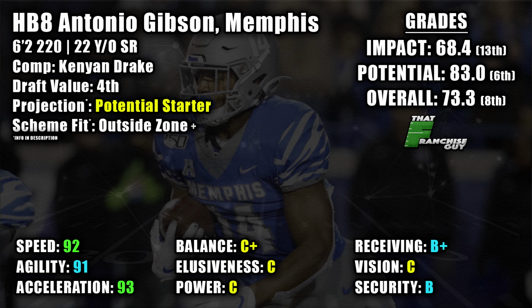It's not a perfect comp, but the physical comparison is there. It's not just speed and receiving. Like, he can run you over. He's 6'2", 220. He can make you miss. So a really intriguing player with not a lot of running back tape, but there's a lot of upside there.